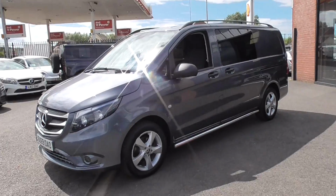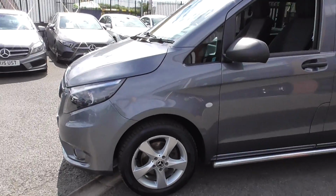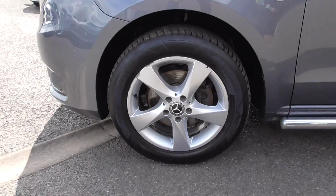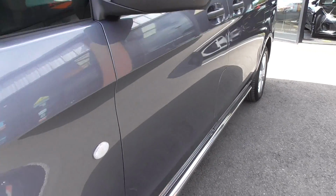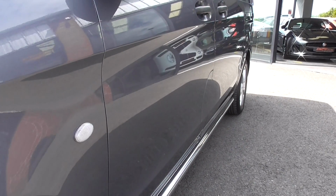Now, it's got 2 keys with it. It's got everything that was given when it was brand new. Obviously, it's not that old. It's still under manufacturer's guarantee. The wheels are superb. The van's sides are in excellent condition. No trolley dents or anything.